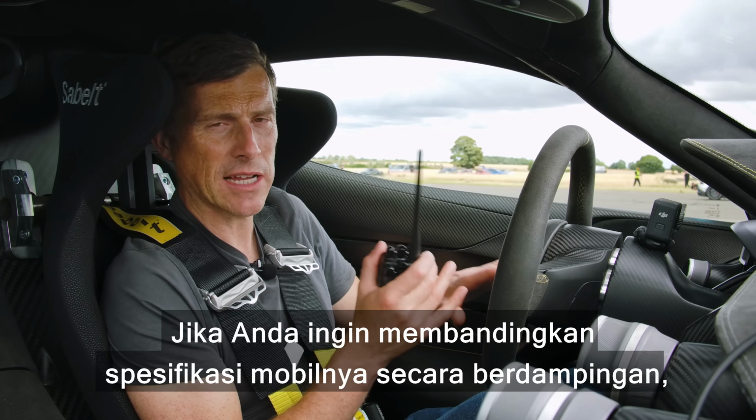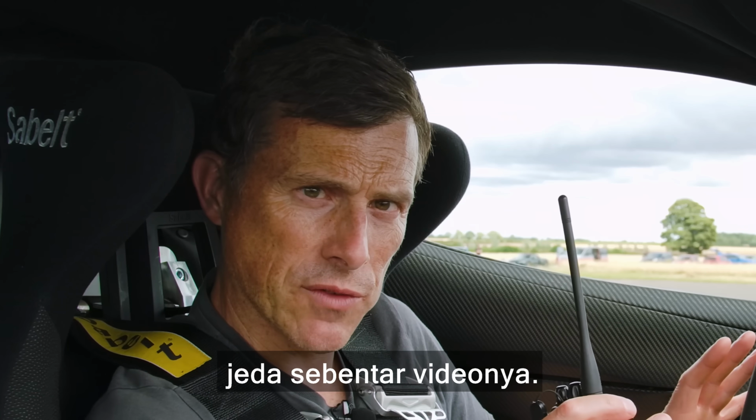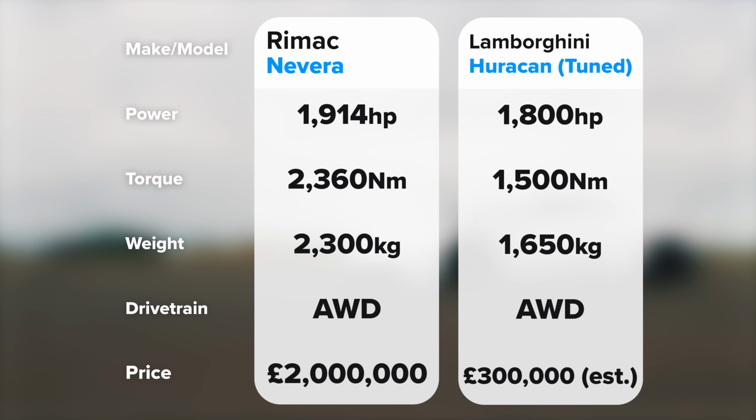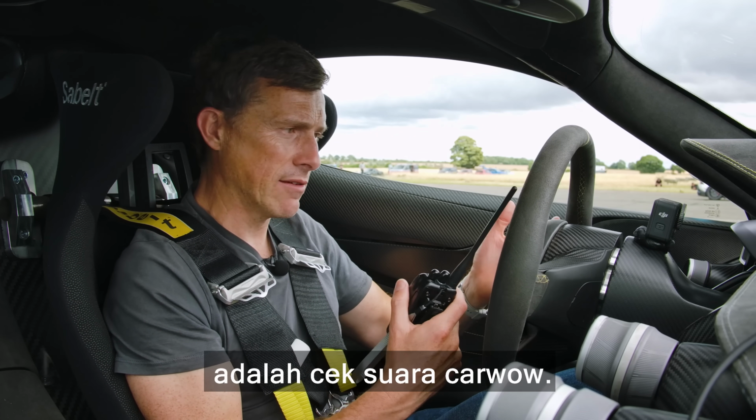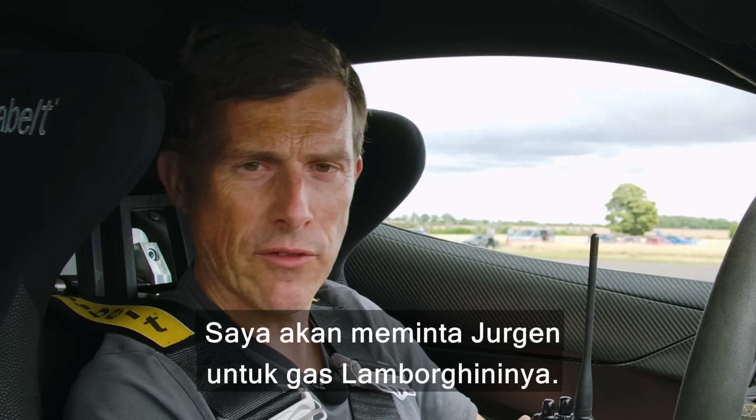Now, if you want to compare the stats of the cars side by side, just quickly pause the video. Now, before we race, what we're going to do is the customary Car Wow sound check. So I'm going to get Jürgen to rev up his Lambo.